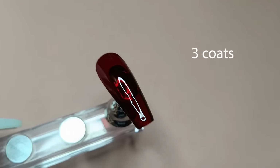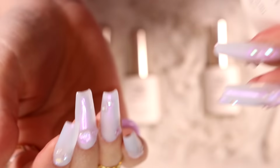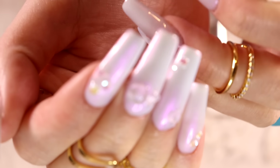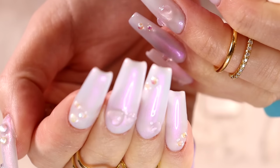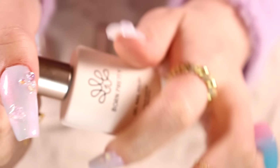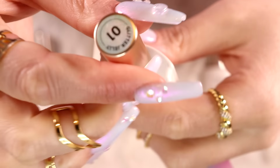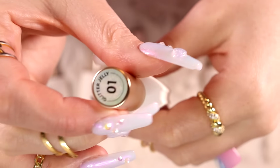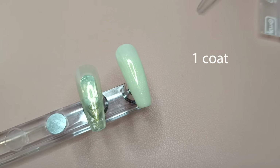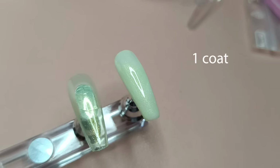Okay, so on to the glitter jellies. Obviously we have seen glitter jelly number 7 on my nails, like so. But we haven't seen it with more than one coat, so we'll see after. So this is glitter jelly number 1, and it is green. Look at that. It's like a greenish glitter.